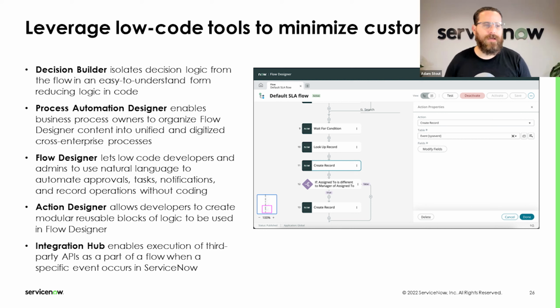An Integration Hub plugs into Flow Designer, plugs into everything. With Integration Hub, I can make my integrations really smooth, allow ServiceNow to manage those APIs, keep everything up to date, and you just use them like we would for everything else. So Integration Hub is a very key part in here.